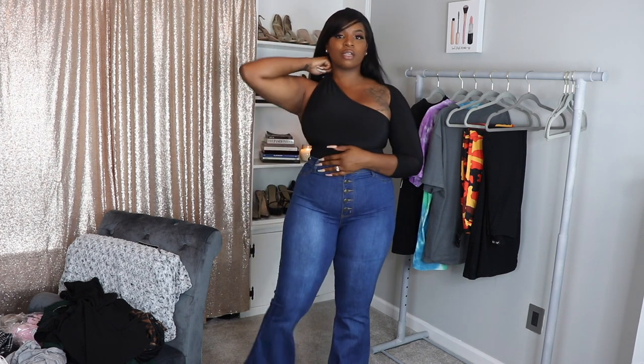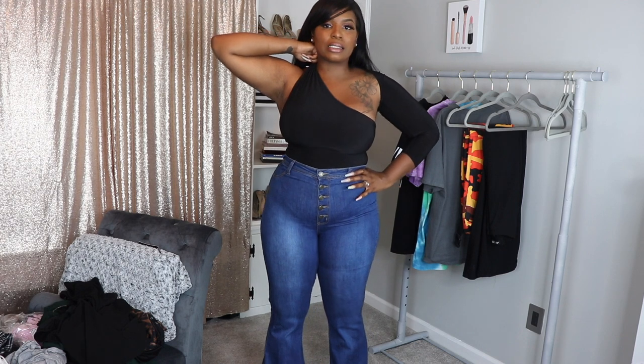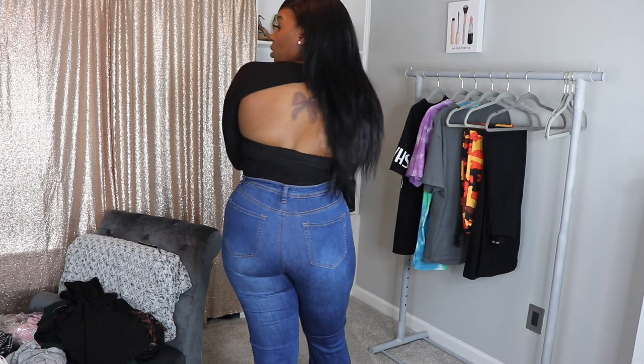I feel like I'm always guessing with sizes, so this isn't completely wrong. I just have a heavier bust, so that's kind of how that goes. But aside from that, I really like the cut of it. The back is nice and open. I think that's cute. Let's do the next piece.